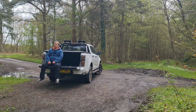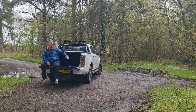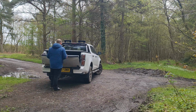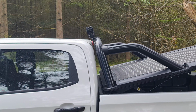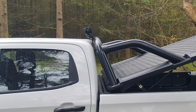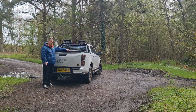The only downside and flaw that I've found with how they've spec'd their press car, this one, is with this Pro Top tonneau cover and the roll bars. When you lift the top up, it doesn't go up fully because you find that the roll bars foul on the roof of the cab. Now, that might make access through your tonneau cover a bit tricky. Obviously, lifting up, you're not going to get the full height of it. So there are some practicalities there.